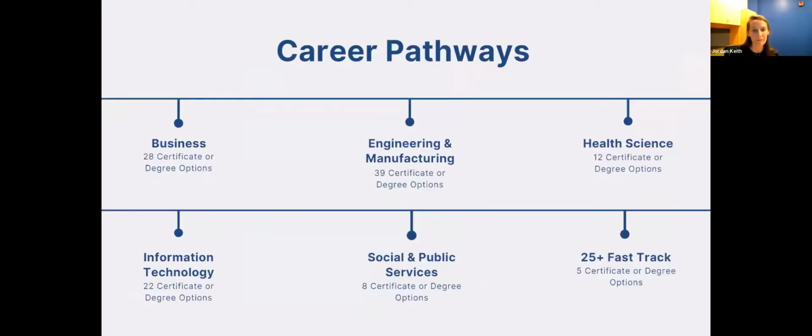Moving into our career pathways, within business, there are 28 certificate or degree options. Engineering and manufacturing offer 39. Health science, there's 12. Information technology, there's 22. Social and public services, there's 8. And then within our new fast track programs, there are 5 certificate or degree options that you all can choose from.